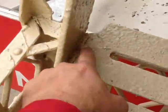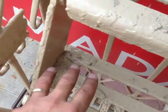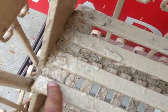All these treads, 100% of all the treads have rust in the connection. We also have rust on the top of these, to the point that some of these are going to be replaced. You can't even fix these. But if you're going to fix any, you have to remove 100% of the rust, and these rivets have to be rebolted. No welding, because you've got lead on this fire escape.